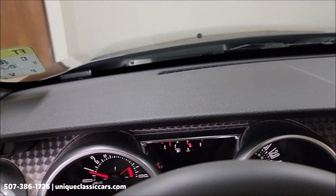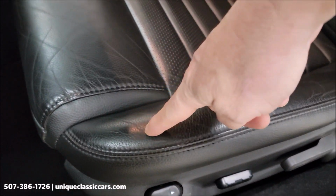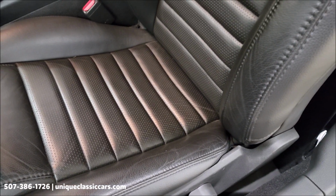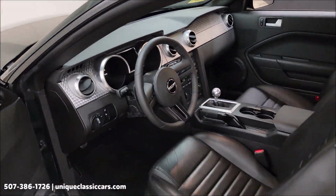Top of the dash, looking good. Show you that seat a little closer. I didn't want to go over that real close, but look at that. I mean, there is hardly any wear on that at all. This car is what you'd expect with the miles on it. Wish I'd ruined my garage for this one.